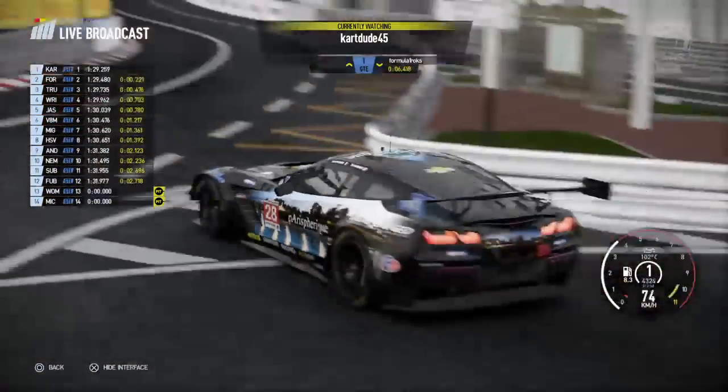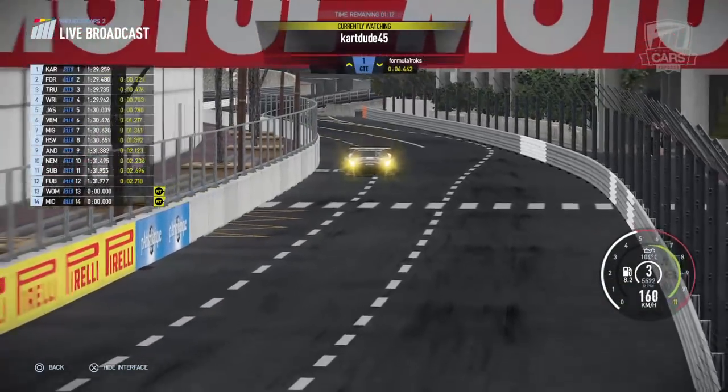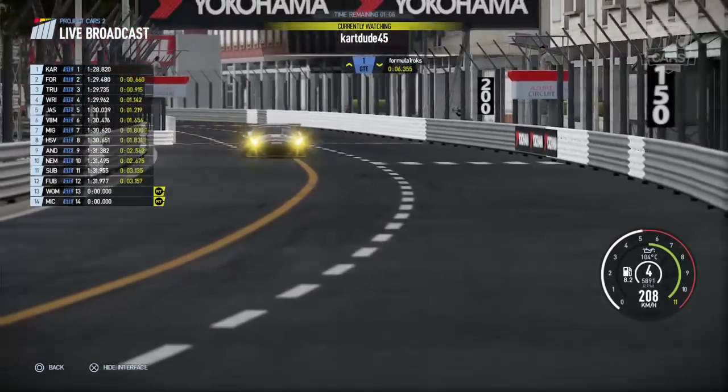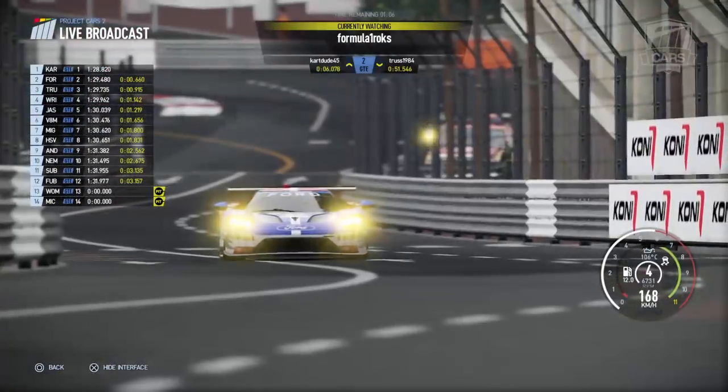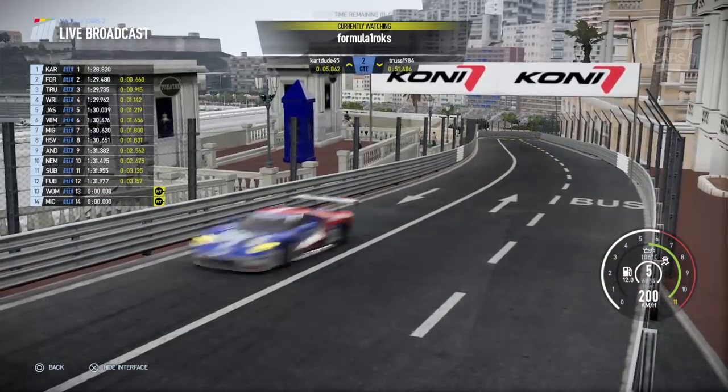I think he was one of the top state carters in Tasmania last year, so he knows what he's doing. But it's so hard to beat this man, Formula One Rocks. He's just on the roll at the moment, Trev.